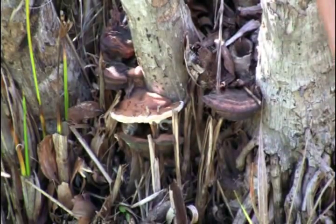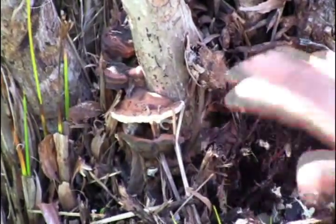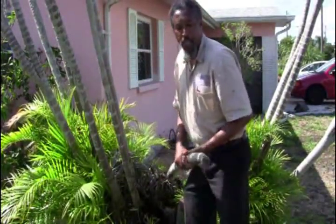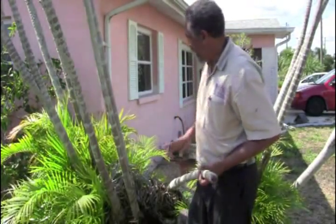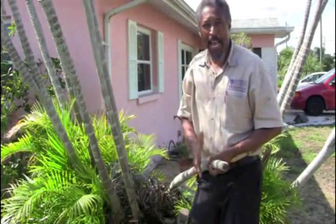But let me show you something. Butt rot, right? See that? It's all gone. Easy. Let's take a look at the entire length here. No canopy, no leaves. So what happened here, it kills the bottom first, the top got affected, and we have no canopy here. Very typical of the areca palm.